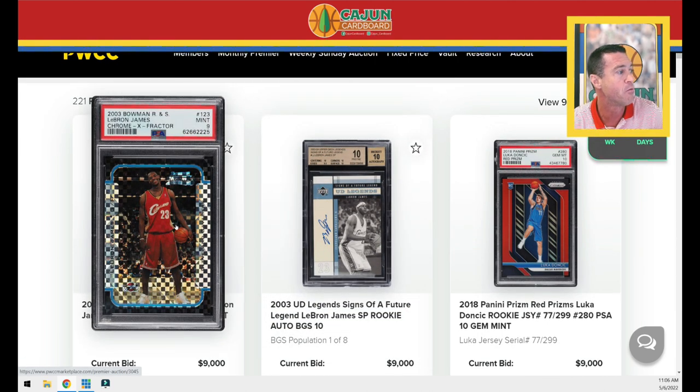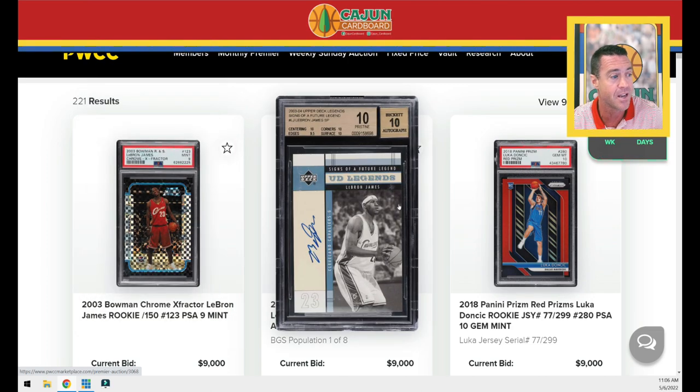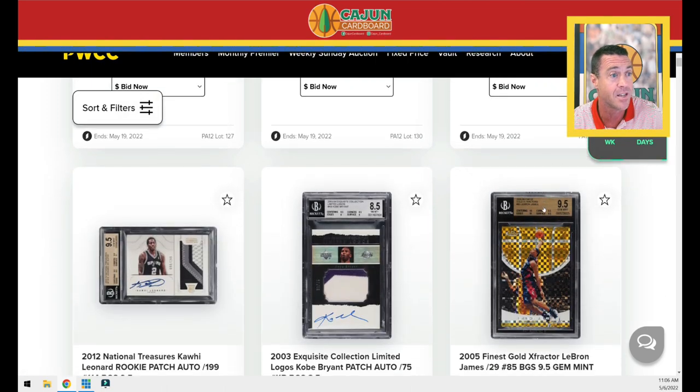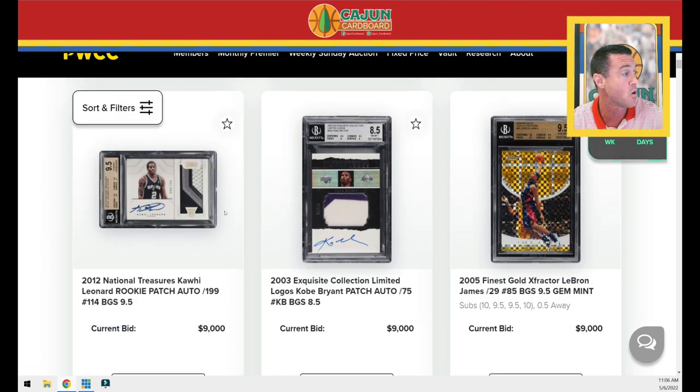Next, we've got a Bowman Rookies and Stars X-Fractor LeBron PSA 9, a LeBron 10/10, and then a Doncic PSA 10. If you wanted to collect that Doncic rookie rainbow, this is a great place to start looking.